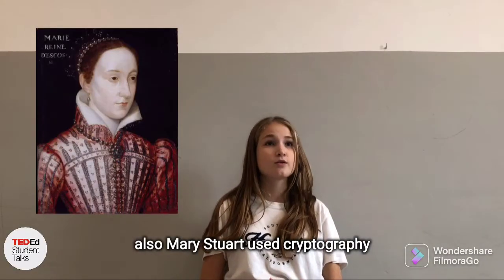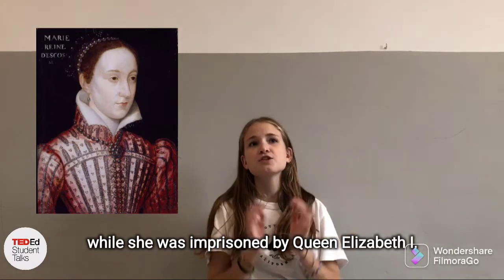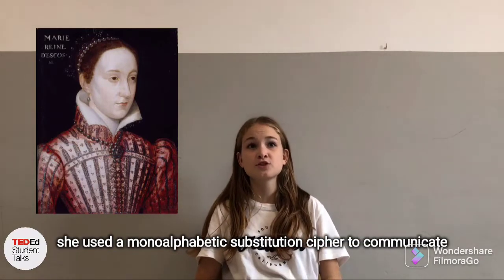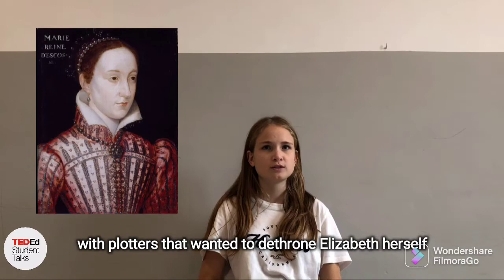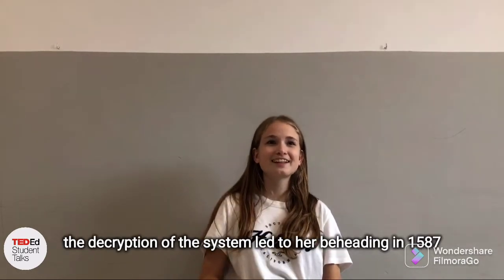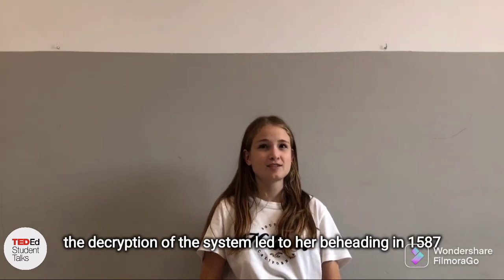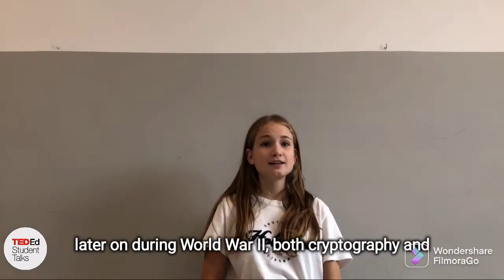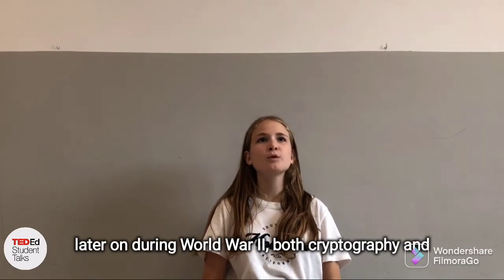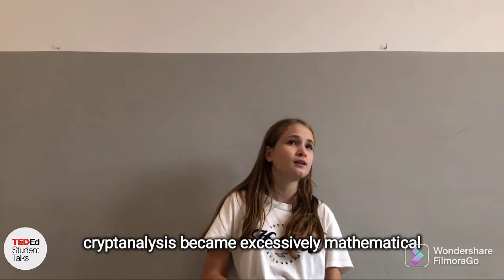Also, Mary Stuart used cryptography. While she was imprisoned by Queen Elizabeth I, she used a monoalphabetic substitution cipher to communicate with plotters that wanted to dethrone Elizabeth herself. The decryption of the system led to her beheading in 1587. Later on, during World War II, both cryptography and cryptanalysis became excessively mathematical.